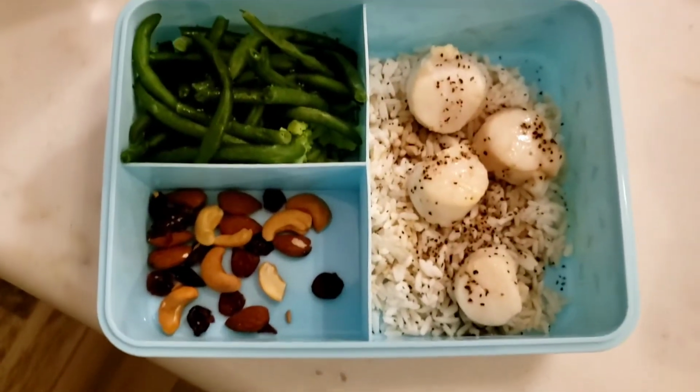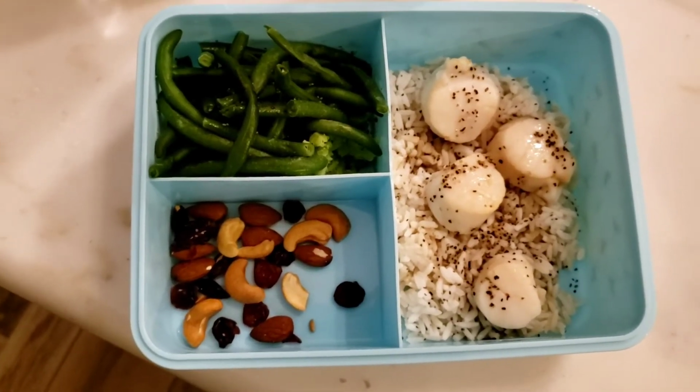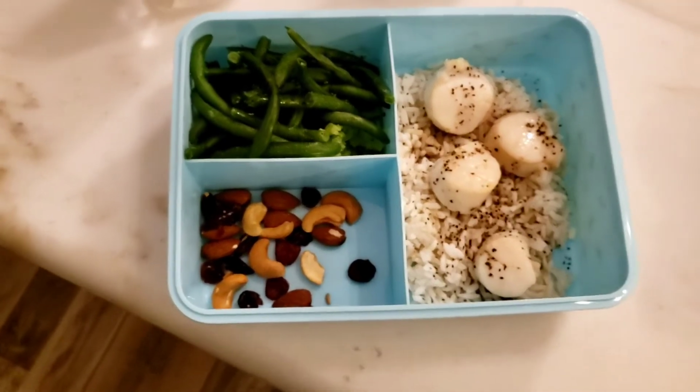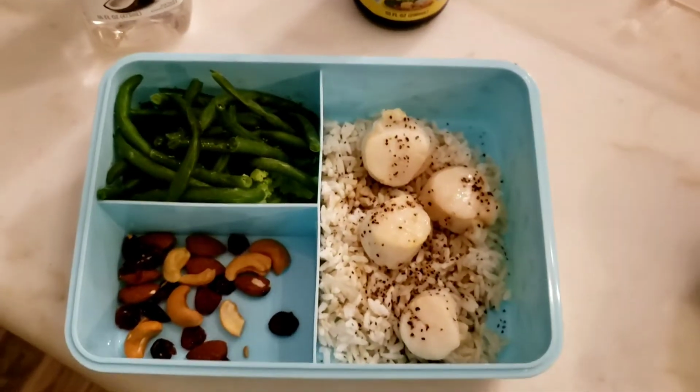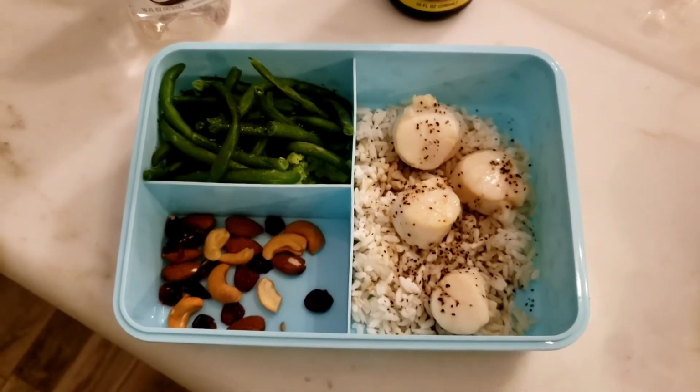So all in all, this is close to 600 calories, 50 grams of protein, 40 grams of carbs or so, and about 25-ish or so grams of fat. So not bad. Now we gotta try to squeeze in the last bit of the macros for meal number 5.